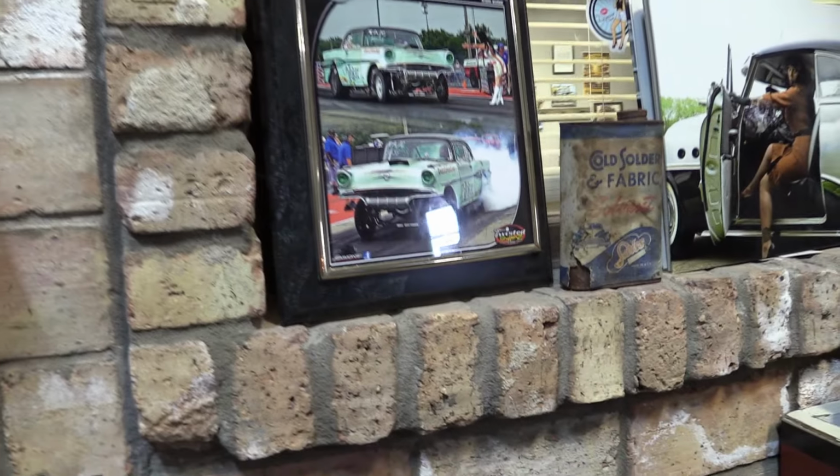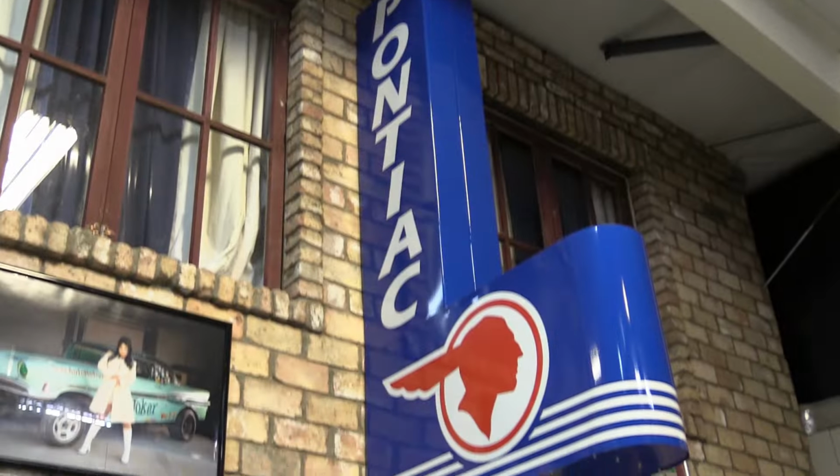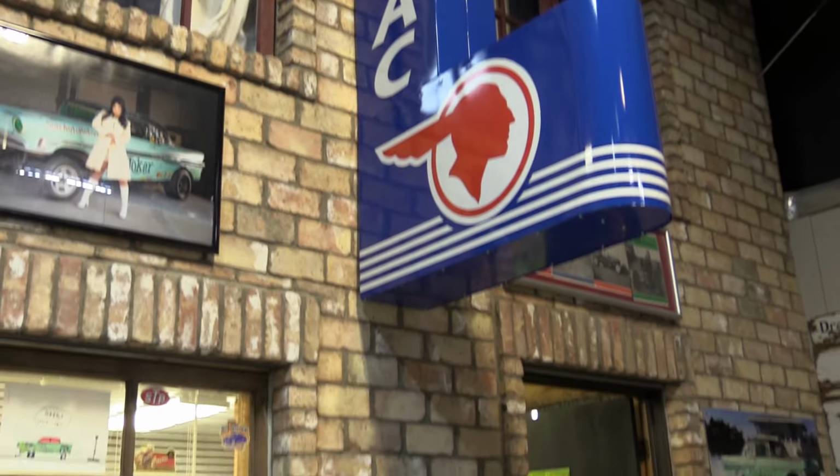So all the brick behind us is from Chicago from the 1900s. I ended up buying a whole semi-load of it. It's in front of my building in here. It started looking like a bank, so I decided to build a Pontiac sign for it at our trucking company. A real Pontiac sign is 16 foot long, so that wouldn't actually work in the building. So we actually made that one.